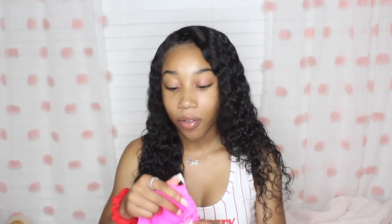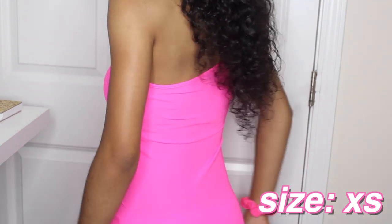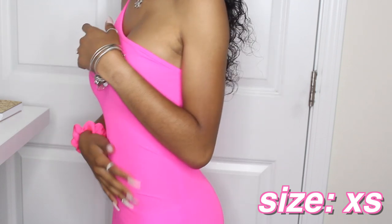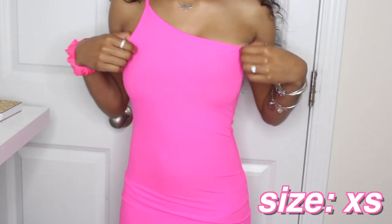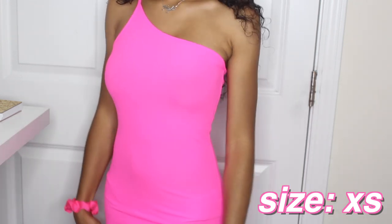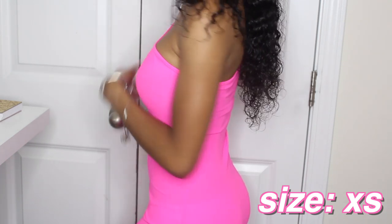So the first thing we're gonna start off with is this hot pink one shoulder dress. It's ribbed and it just has one strap. I got it in an extra small and it does fit perfectly. It is a little see-through though, so wear black panties underneath or wear shorts or something because you don't wanna see your underwear. Shorts will probably give you the best coverage since it's a little bit thin. But I really do love this. Y'all will see when I try it on. Super bright, super cute, perfect for the summer.